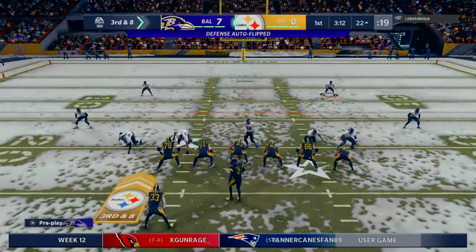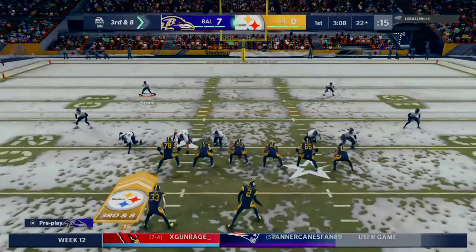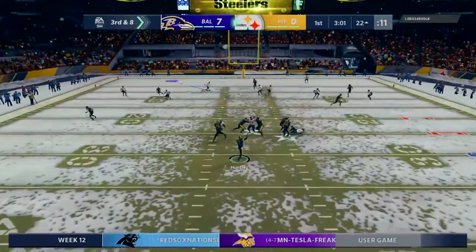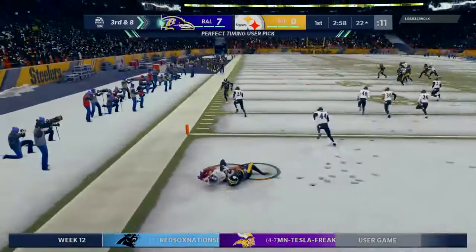Rookie quarterback, you're going to bring more pressure at him at all times because you don't know how he's going to hold up. He was fortunate there. Luck was on his side, able to recover that fumble. And oh, it'll be intercepted.